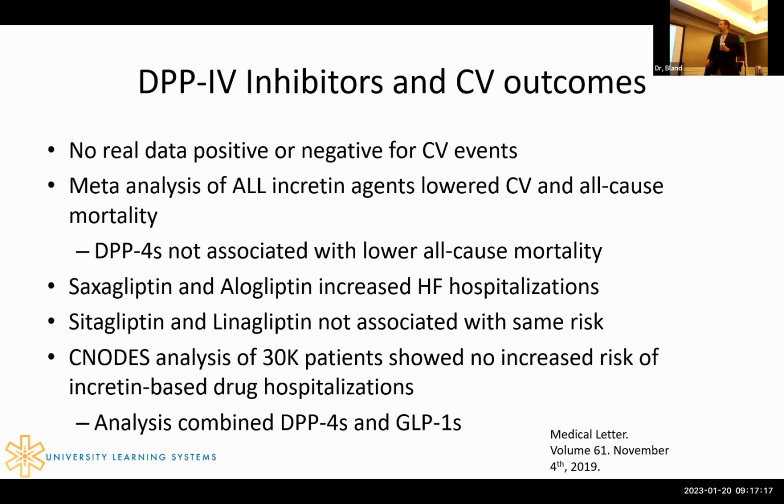Again, because these are only indirect boosters of that. There was also a study here, the CNODES analysis, 30,000 patients. No increase in risk of hospitalizations from these drugs. So best I can tell from the data right now, the DPP-4s are neutral when it comes to cardiovascular outcomes. When you have a diabetes patient and you put them on this drug, you're not going to lower their risk of a heart attack or stroke, but you're not going to increase it either. This is purely a play on lowering A1C. If you need somebody to lower their A1C about 0.5%, I think this is worth it, but it's going to be a lower priority agent because of that. But the nice thing is hypoglycemia risk is pretty low.